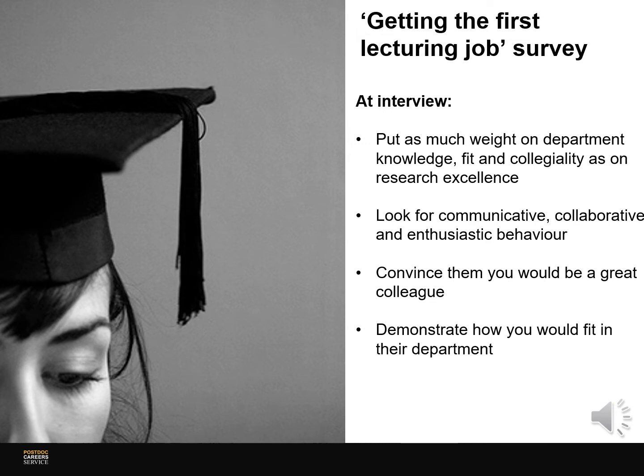By the time you get to interview, they know you're an excellent researcher. They want to know whether they could work with you, potentially until retirement. So part of the purpose of the interview is to ensure they can trust that you'll do the work of being a good colleague well.